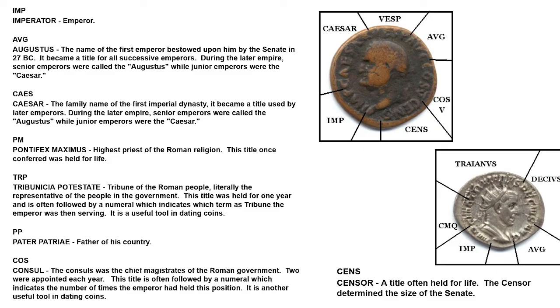And some I didn't even think about, you can see there at the bottom after COS 5 it says CENS, and CENS means a title often held for life, which means censor, who determined the size of the Senate. So these are pretty common things when we think about it, but they were all abbreviated, and so they're having to show their power over not only being the head priest of the emperor, but also head of the Senate, and also head of how many different councils or governments that they have been a part of as well. So it's really interesting in that regard.